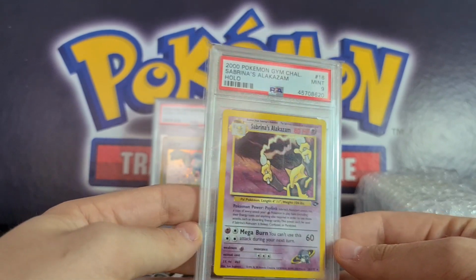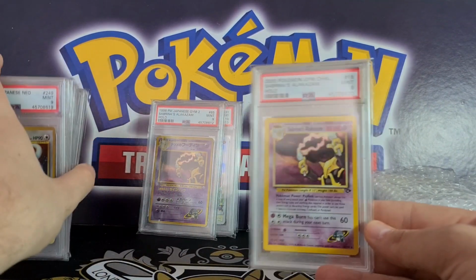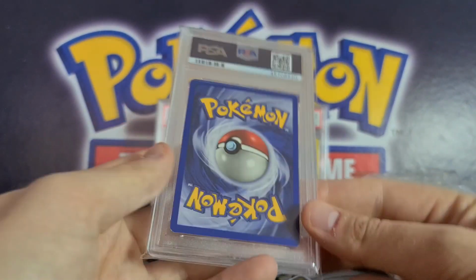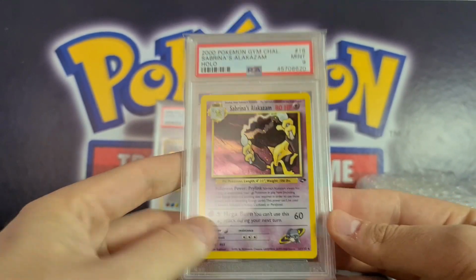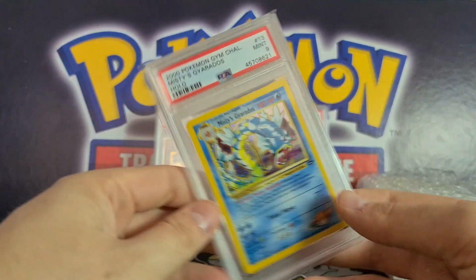Nice, beautiful English one to go with the Japanese one we got earlier. Where is it? There we go, with the Japanese one. Nice Sabrina's Alakazam there. Beautiful card. I'm kind of happy this got a 9. I thought it might get an 8, but I'm quite happy this got a 9. It's lovely condition. Yeah, Wizards of the Coast, English stuff, old stuff.